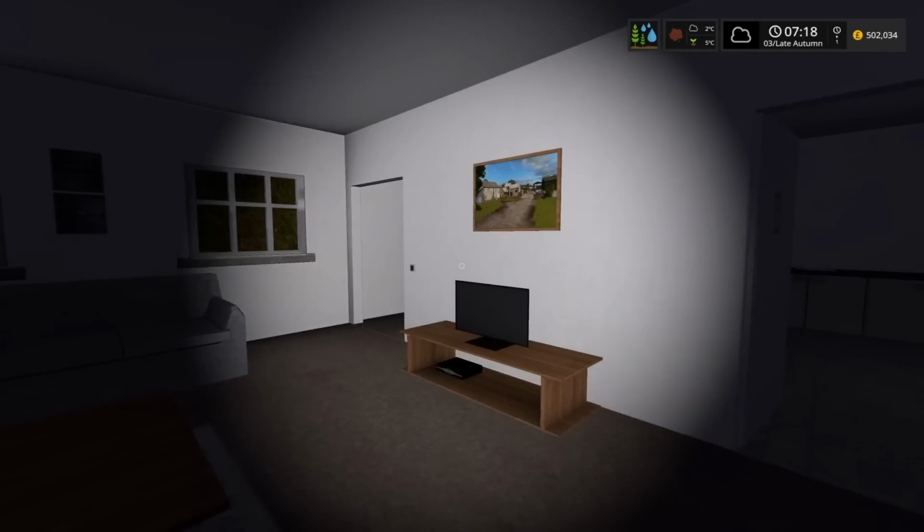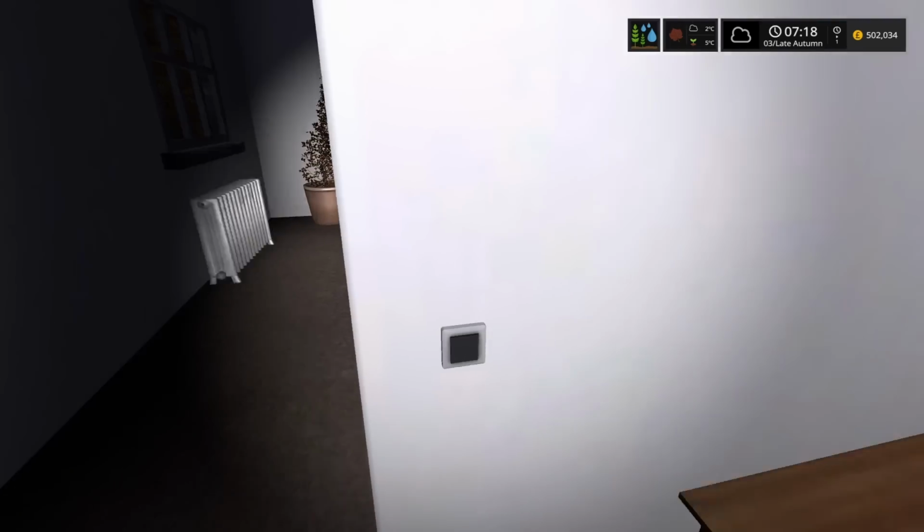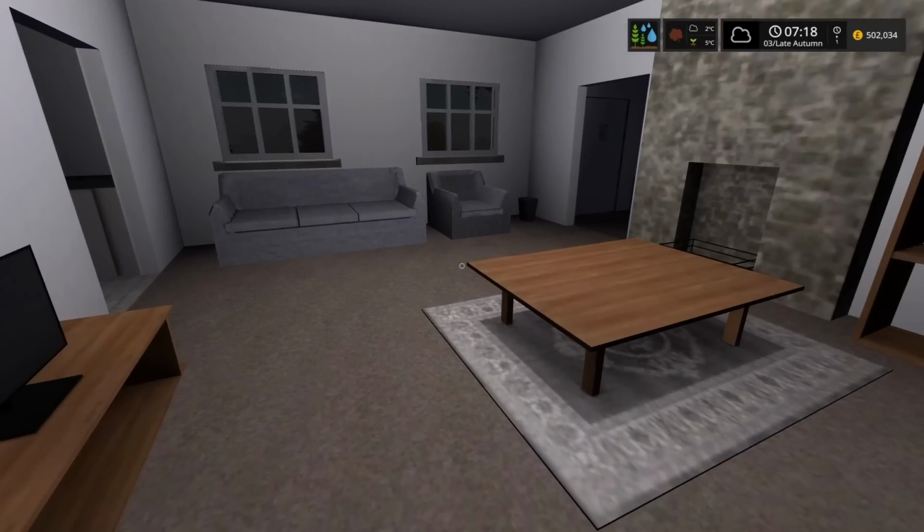Where's the light switch? Like a burglar walking around with a torch on. Lovely.